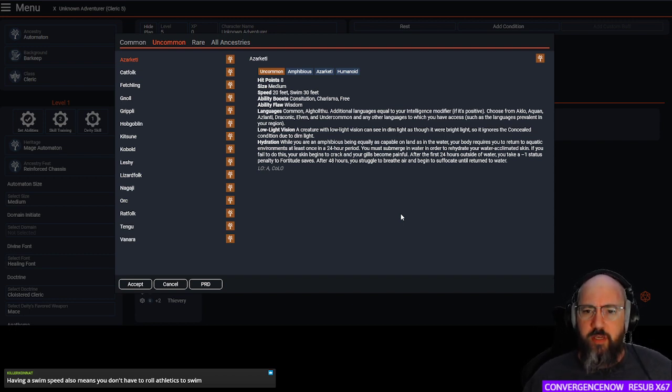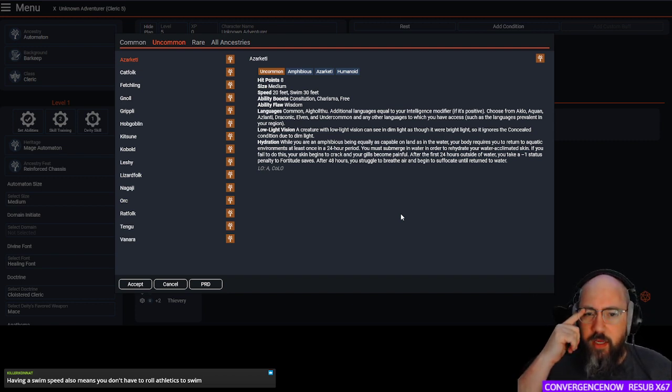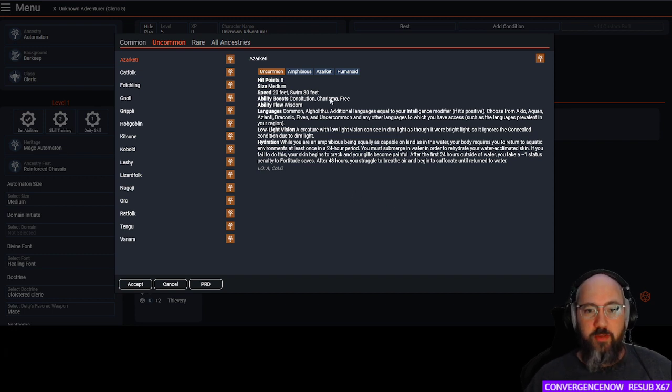While you're an amphibious being capable of being on land and water, you require return to an aquatic environment every 24 hours. You must submerge in water in order to rehydrate your water acclimatized skin. If you fail to do this, your skin becomes cracked and your gills become painful. After 24 hours outside of water, you take a -1 status penalty to Fortitude saves. After 48 hours, you struggle to breathe air and begin to suffocate. Jesus. But yeah, really only want to use this in aquatic themed campaigns. Otherwise, your friends are dragging a cart with a giant bucket of water in it for you.